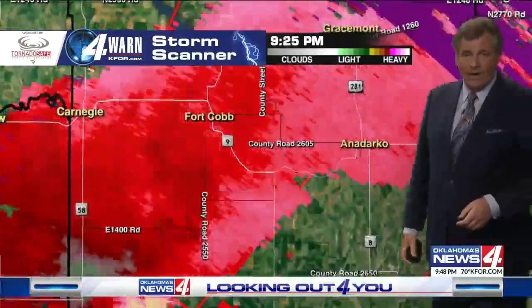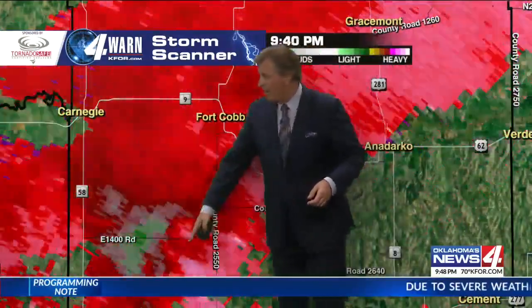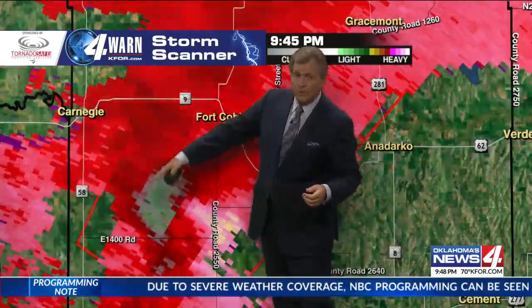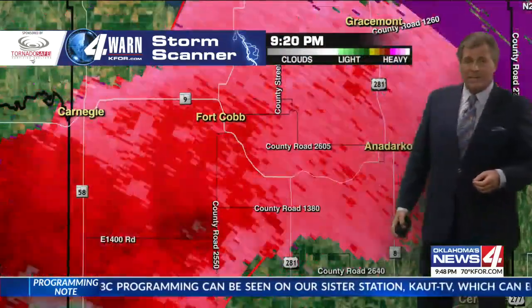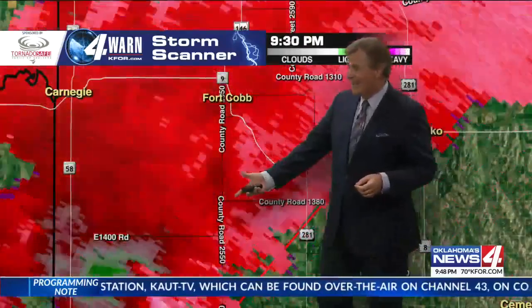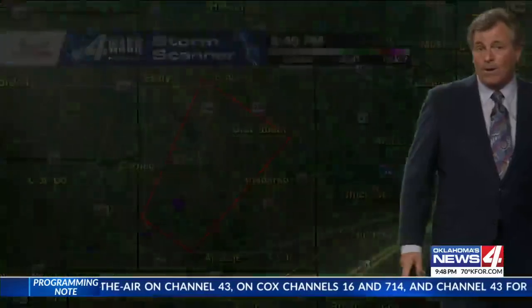It's 9:48 right now. And the velocity signature there, it was there and then it went away. It doesn't appear to be tornadic right there. That's a pretty loose circulation. The mesocyclone's still there, but that's a pretty loose circulation in Caddo County. Kind of zooming into it there a little bit, it doesn't appear to be tornadic right now. Let's go back to Mark Dillard if we can get an update from Mark. Mark?